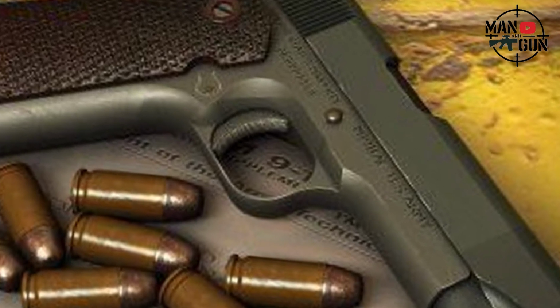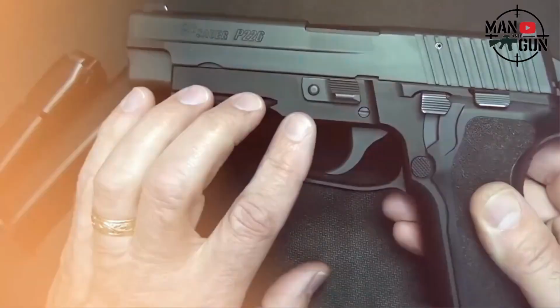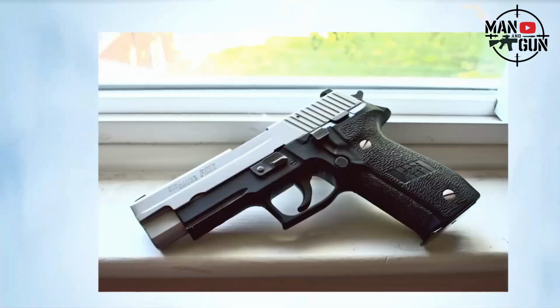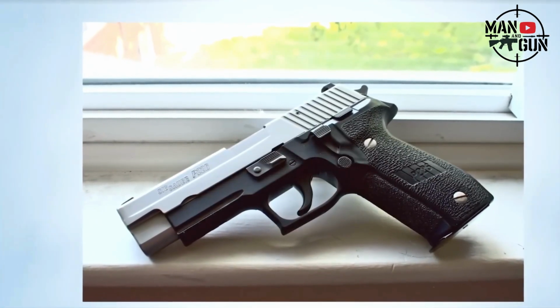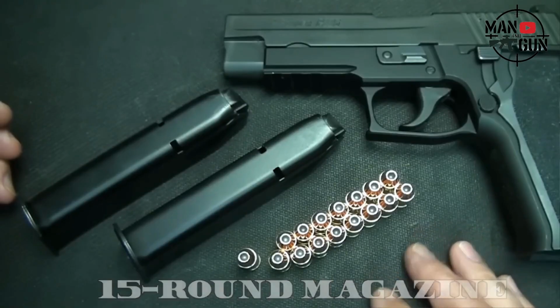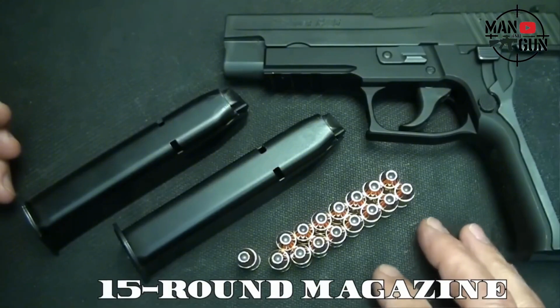During the FBI tests, the P226 excelled in both reliability and accuracy. It was one of the most dependable pistols in the lineup, handling thousands of rounds without significant malfunctions. Its double-action, single-action (DA/SA) trigger system was well-balanced, offering a smooth initial pull and a crisp follow-up shot. The high-capacity magazine, 15 rounds, was another strong selling point, giving agents more firepower compared to some of the competition.